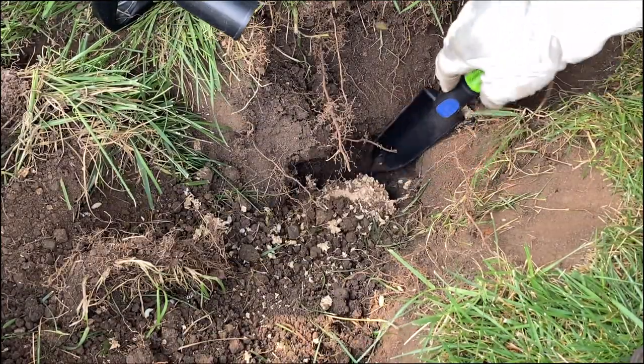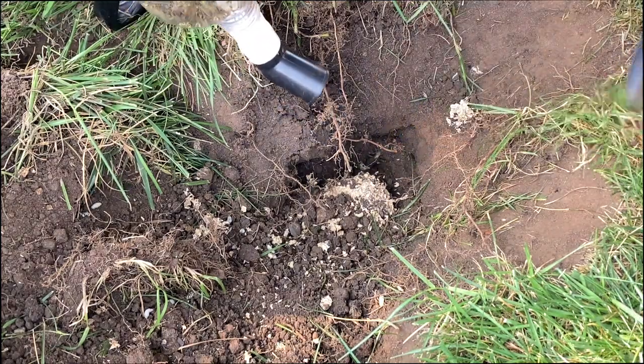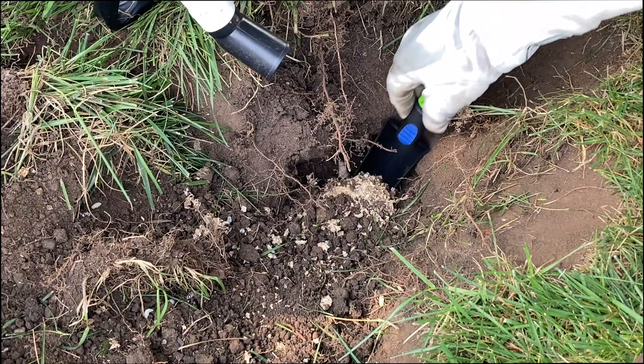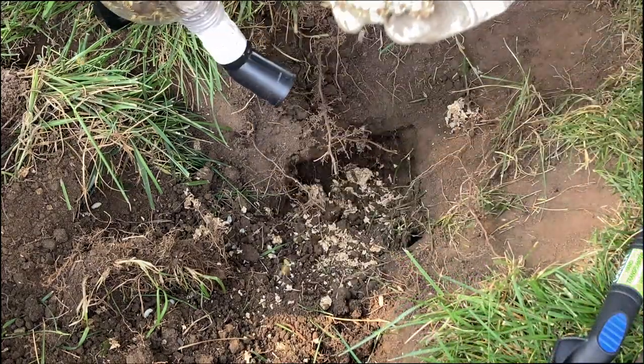Here we go. Got some comb coming out. Oh, look, there's larva. There's comb. Yeah, for sure. It's a good pupa and a good larva nest. Okay, here we go. Oh, wow. All right, see that? Cool.